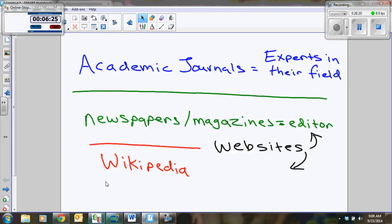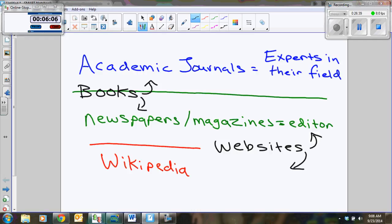Okay, how about books? We didn't talk about books. Where do books fall into this, do you think? Yeah, I'm going to put books there. It depends. Books are going to be like websites, in that it's going to depend on the book where it falls. But most books, all books have an editor if it's not self-published. A book that goes through a regular publishing process has an editor. That editor is checking sources, checking to make sure things are factual. Another thing that a book has an advantage of is the time. It takes time for a book to be printed.